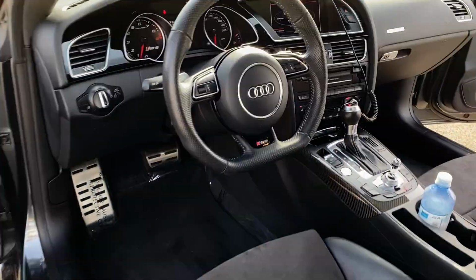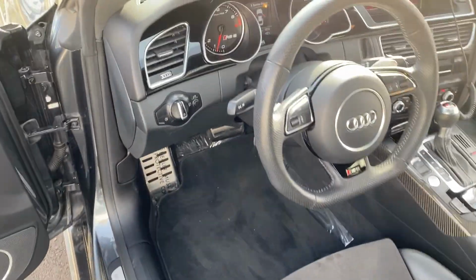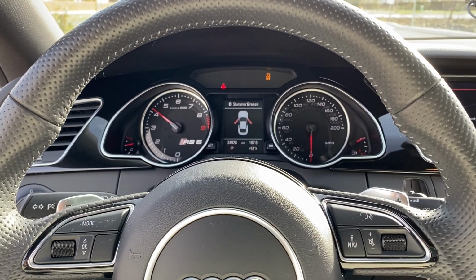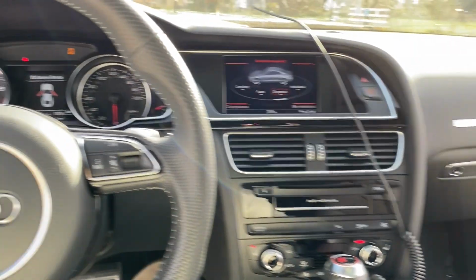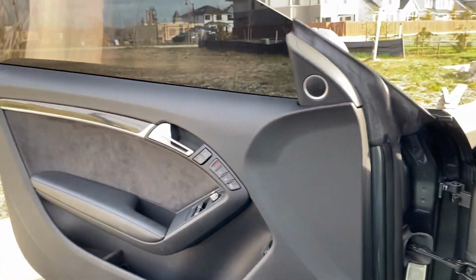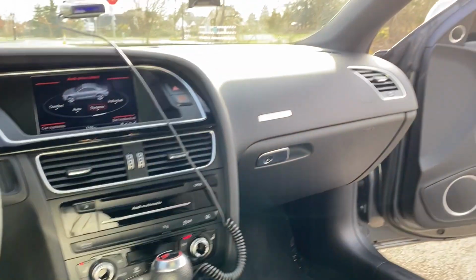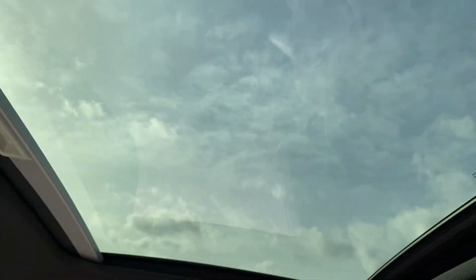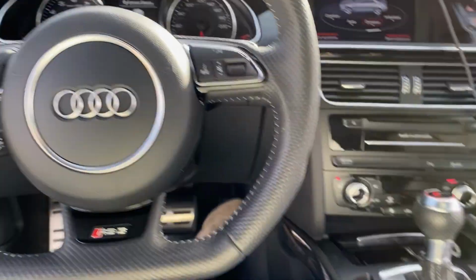And then the steering wheel is amazing. Whoever had this car before took amazing care of it. But anyways, that's a little walk around and check out of the car. And the amazing sunroof as well. It only tilts though, it doesn't pop. So I guess that could be the one downside that I face. It'd be cool to pop it all the way open, but it just tilts. But it's fine.